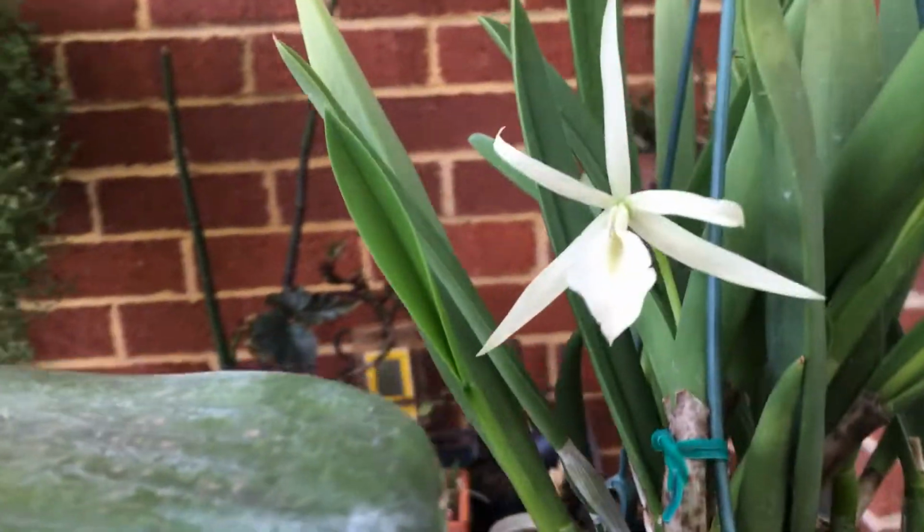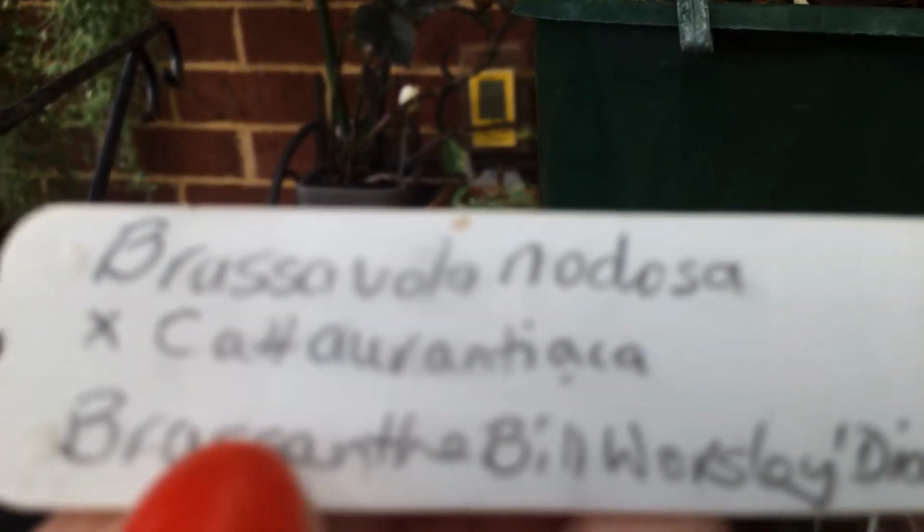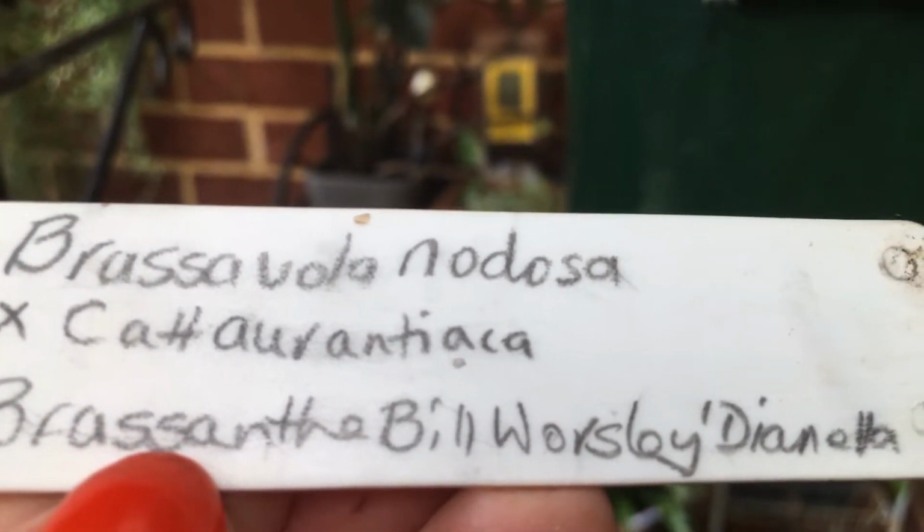My mounts seem to be doing nicely despite the heat they've been subjected to. This little Brassavola type, only a single flower, but at least it's flowered for me. That's Nodosa crossed with Aurantiaca, and it's called Brasanthe Bill Worsley.